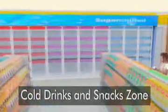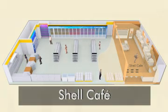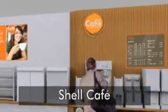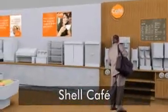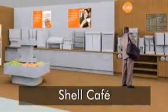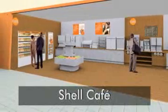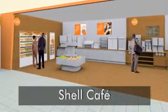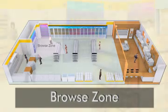Customers in this zone know clearly what they want and need only 10 seconds or less to select the product. The Shell Cafe is a store within a store that allows the customer to relax away from the busy Express Zone. It is intended to support a range of hot beverages and food-to-go products for consumption on-site or to take away. Within this zone, the customer will browse the product's assortment and make a decision in about 1 minute. The Browse Zone is designed to host other C-Store staple categories like car care, newspapers, magazines, and groceries.